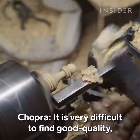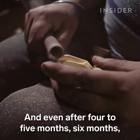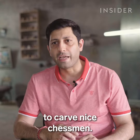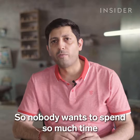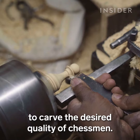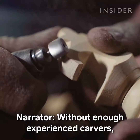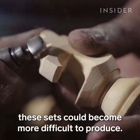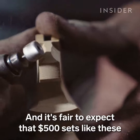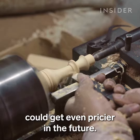It is very difficult to find good quality skilled carvers for manufacturing chessmen. And even after 4 to 5 months, 6 months, we don't know if the carver would be good enough to carve a nice chessman. So nobody wants to spend so much time and realize that he was not able to carve the desired quality of chessman. Without enough experienced carvers, these sets could become more difficult to produce. And it's fair to expect that $500 sets like these, and similarly hand-carved ones, could get even pricier in the future.